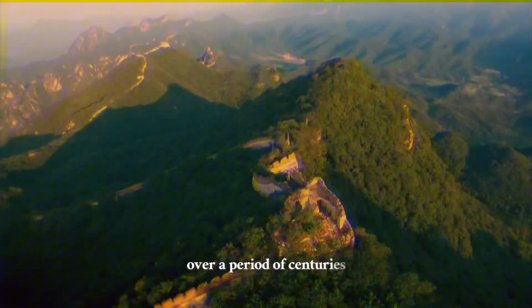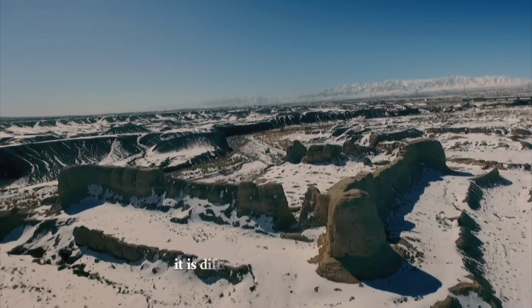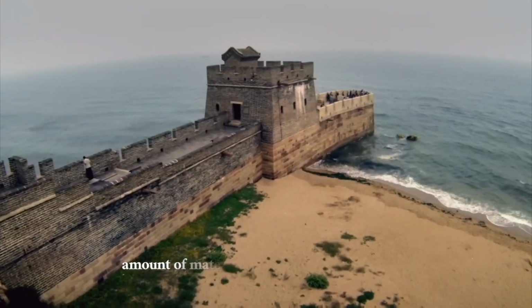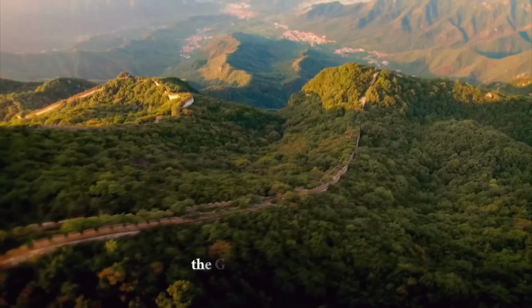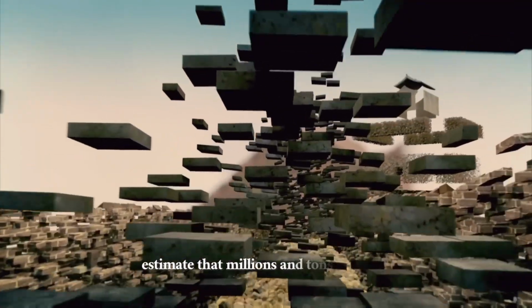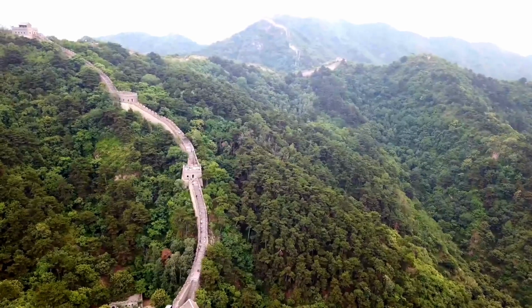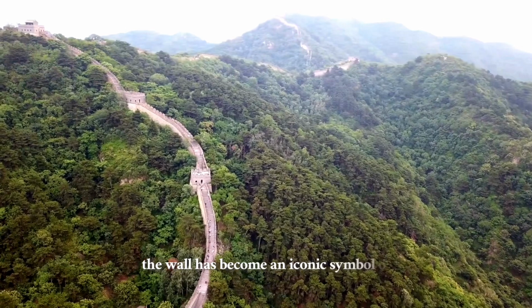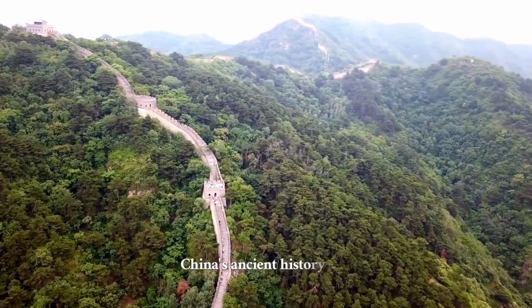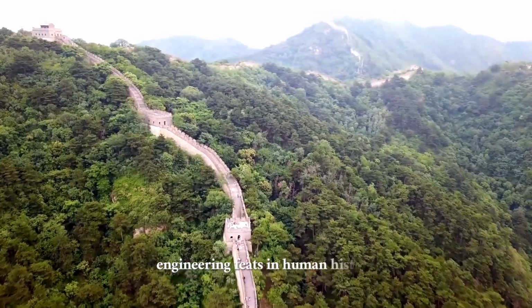Given the size and scope of the Great Wall, it is difficult to know the total amount of material used in the construction of the Great Wall. However, it is reasonable to estimate that millions of tons of bricks, stones, and other materials were used in the construction. The wall has become an iconic symbol of China's ancient history and is recognized as one of the greatest engineering feats in human history.